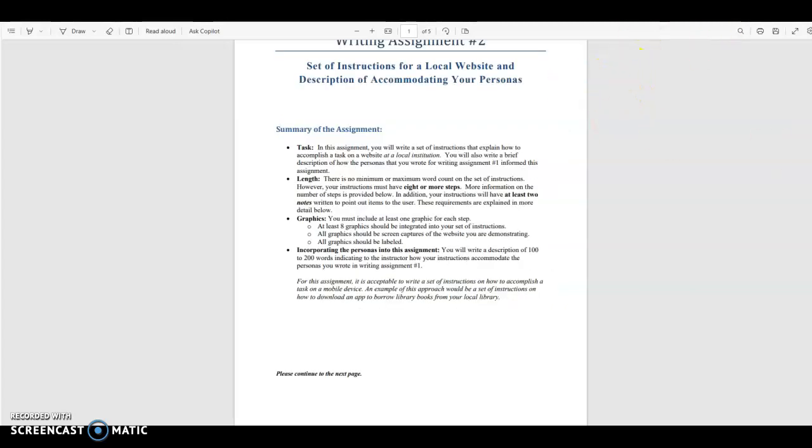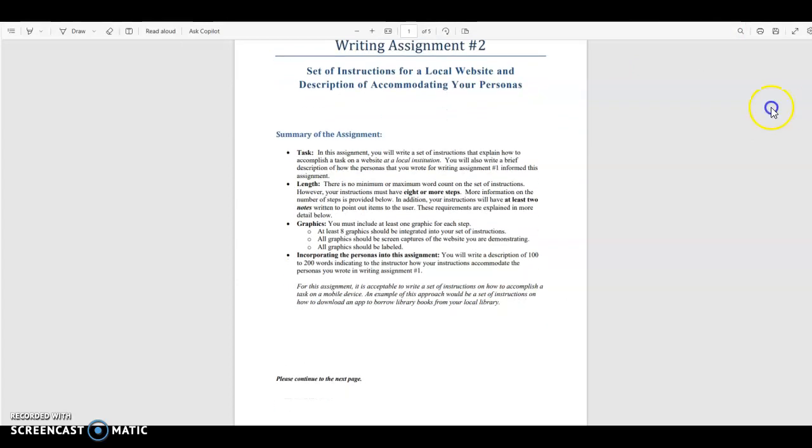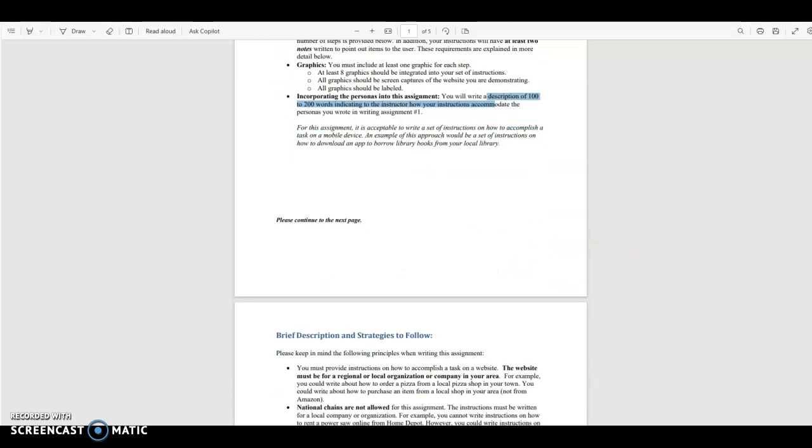Before I actually talk about the rubric, let me just skim through the writing assignment 2 set of instructions. You've got to have 8 or more steps. You have to have at least 8 graphics, and you must incorporate the personas in the assignment. You'll notice it's not particularly long. And I did go over that when I went over the student sample.